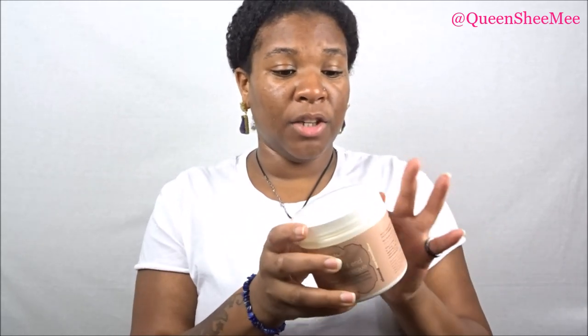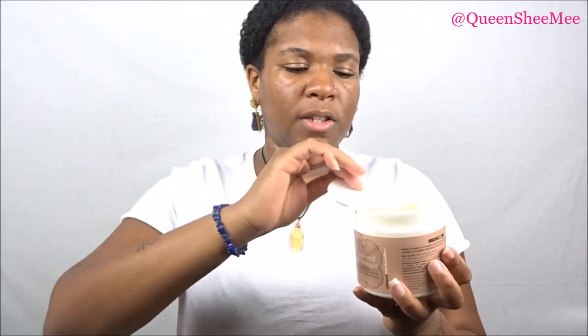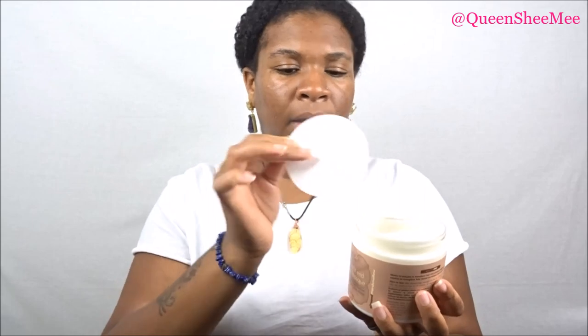Alright, you guys. So I'm going to start out by talking about the Split and Repair Mask. I really, really did enjoy using this product because of the way it moisturized your hair, and it just smells so freaking good. And you guys know that almond and marshmallow root is so beneficial for your hair, even your skin as well. I love that Eden BODYWORKS always has a protective layer on their products to ensure that nothing spills. Thank God. I love that.